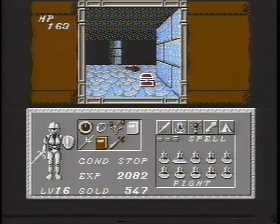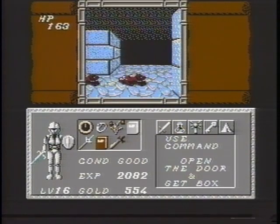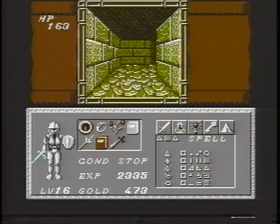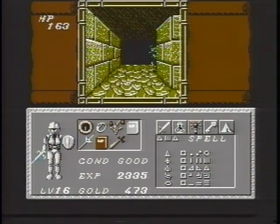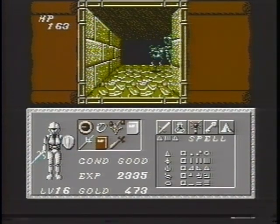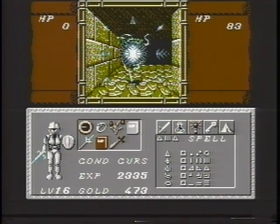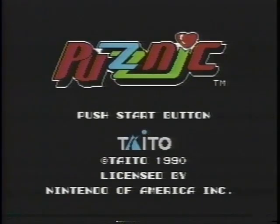In this three-dimensional world, danger lurks around every corner, and only the bravest warriors survive. Taito has blended the adventure of fantasy role-playing with exciting arcade action, and the result is challenging Nintendo action. Dungeon Magic. Puzznic. In theory, it's simple.